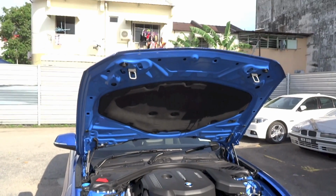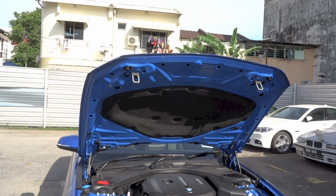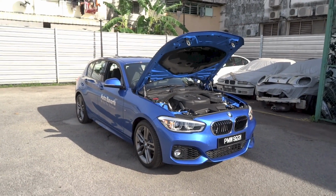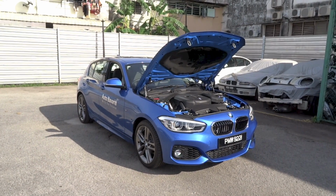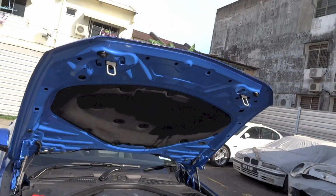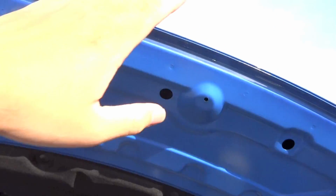Fuel tank size is 52 liters, and the combined fuel consumption for the 118i automatic is 5.1 liters per 100 kilometers. Carbon dioxide emissions is 119 grams per kilometer, and the 1 Series is a rear-wheel drive vehicle.